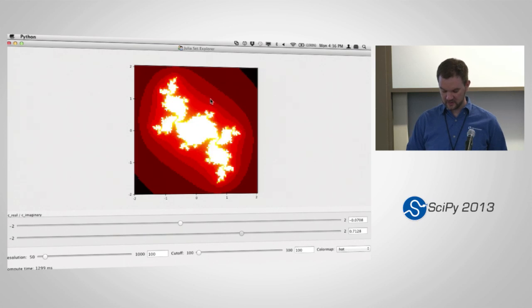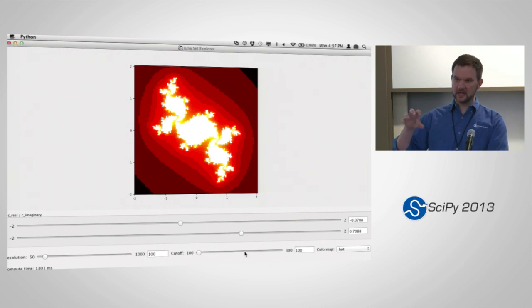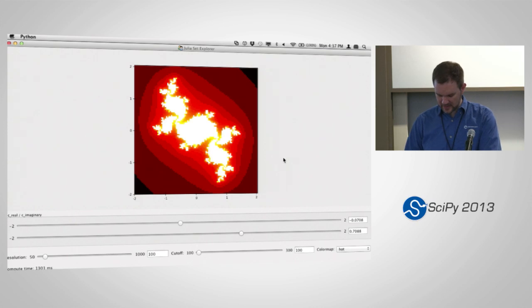I should mention that the sliders here are modifying the C value, the real and imaginary components of C. Down here, you can control the resolution with a slider, so you can click on that. This will probably take forever. And you can control the cutoff, so you control the number of iterations that it will bail on before it stops iterating.